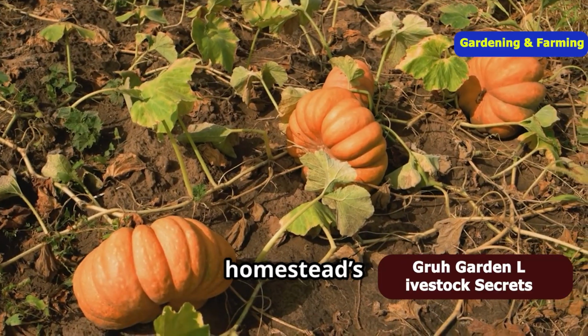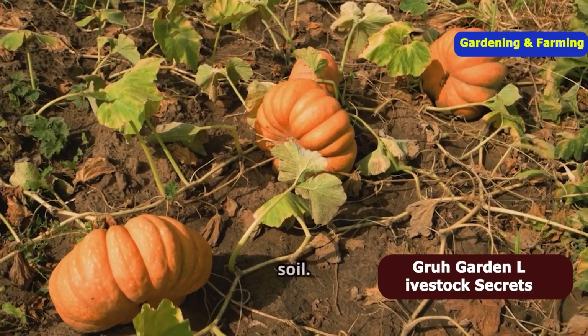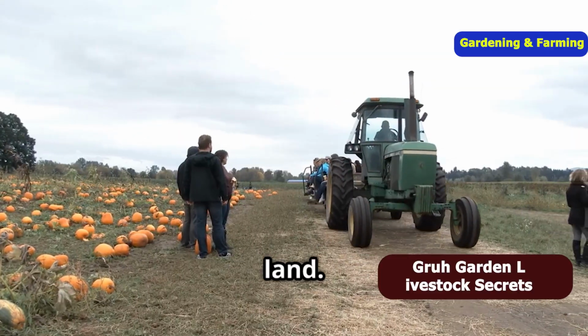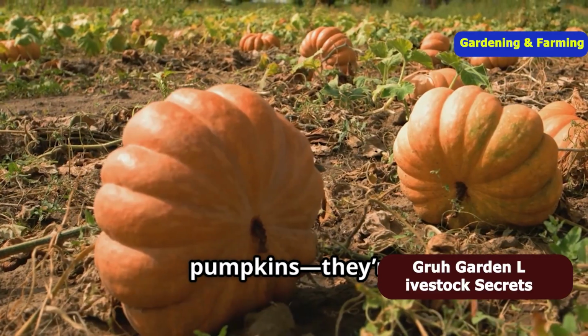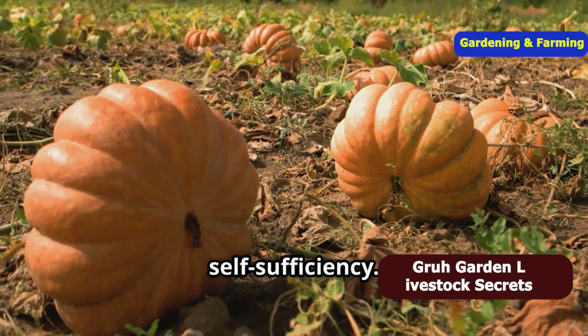Pumpkins support your homestead's ecosystem. They feed your animals, and the animals enrich your soil. It's a sustainable, rewarding loop that connects you to your land. Make room for field pumpkins. They're more than a crop. They're a symbol of abundance and self-sufficiency.